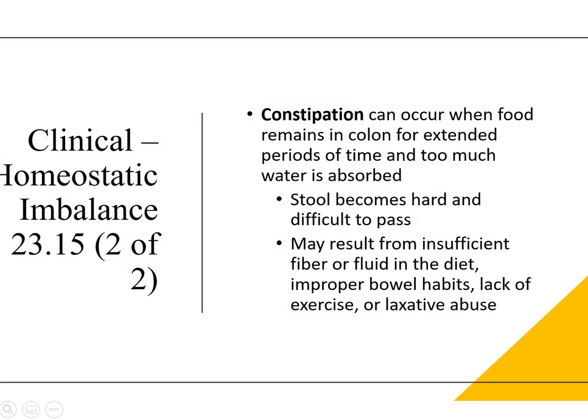Now, constipation can occur when food remains in the colon for extended periods of time and too much water is absorbed. The stool becomes hard and very difficult to pass and may result from insufficient fiber or fluid in the diet, improper bowel habits, lack of exercise, or abuse of laxatives.